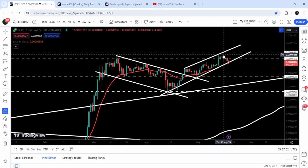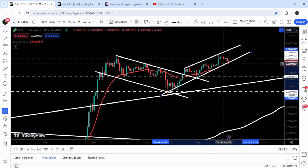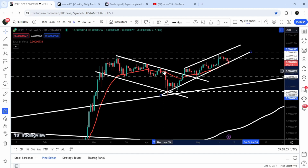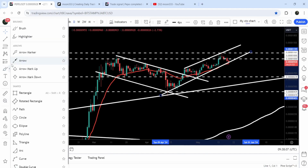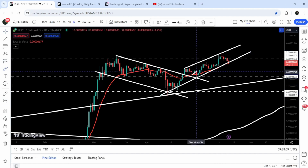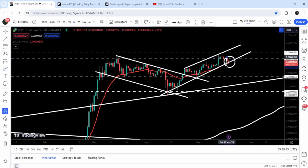However, after this rejection, the price dropped down to the support of this rising wedge pattern. At the same time, it is also moving above this support of EMA 21. That was previously broken as support here and resistance here, and now after the breakout, you can see it is holding as a very nice support. Like we had a bounce here, we had another nice bounce here from EMA 21, and now there is a probability that we may have another bounce from this support.